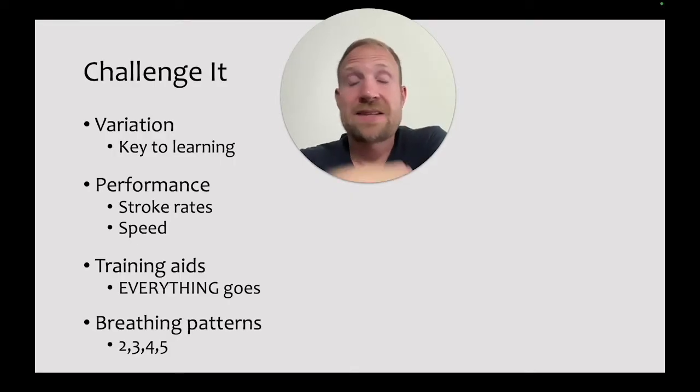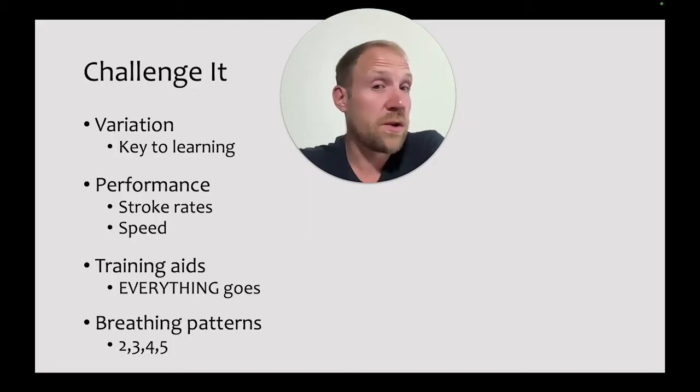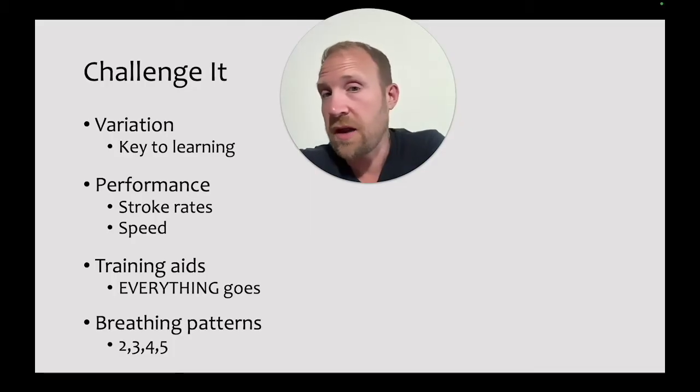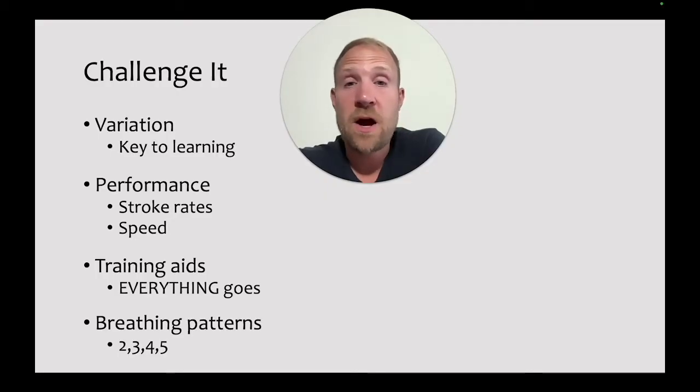You can also execute all these different strategies with different breathing patterns. Sometimes swimmers can do it really well if they breathe every two, only to their preferred side, but they struggle when they go to the opposite side, and just doing the opposite side can be really useful for helping them improve their preferred side. It just feels a little bit different. Usually they can get some insight into what's happening on their preferred side.